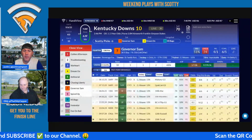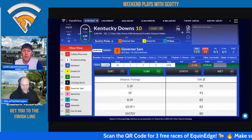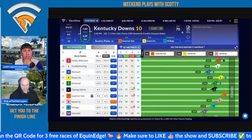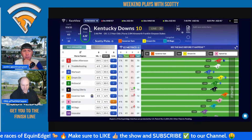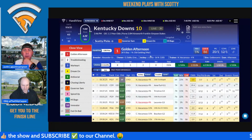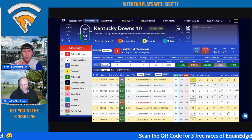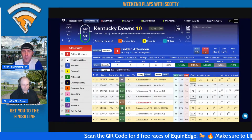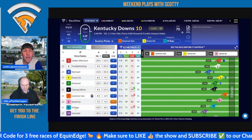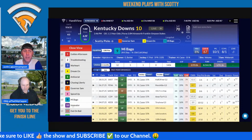I like Governor Sam, but I know the GSR drops, Oldie. So I was trying to figure that out when I looked at this race. I was looking at it, and I could see Dream On in the race sim, and then I see this horse like Golden Afternoon. I mean, this horse is showing the ability to rate, and for Vacarezza, I remember covering this guy at Fairgrounds, Oldie. I think he has a big family, right? And now he shows up here at Kentucky Downs, and I'm like, oh my gosh, they have a horse like Mia Baggio that you talked about, and the GSR is dropping. And this horse burned money.